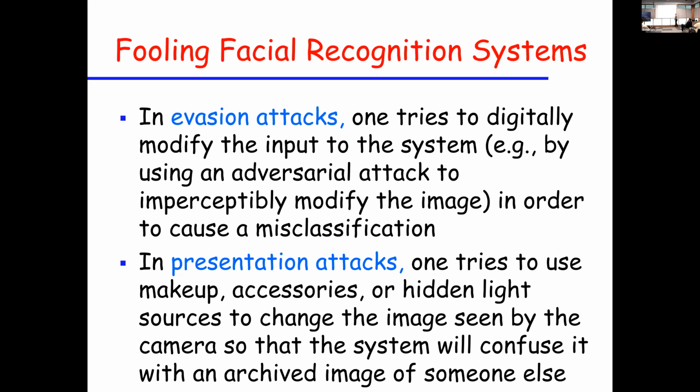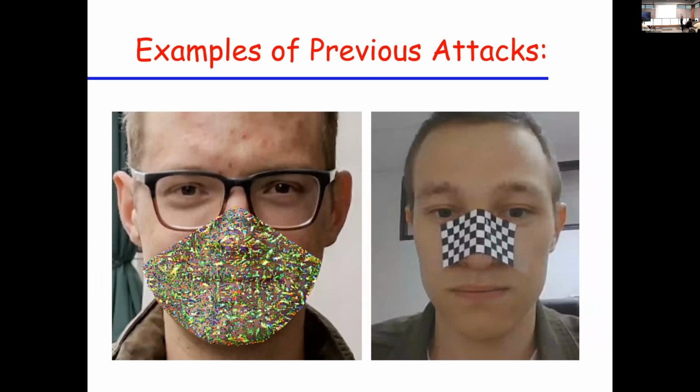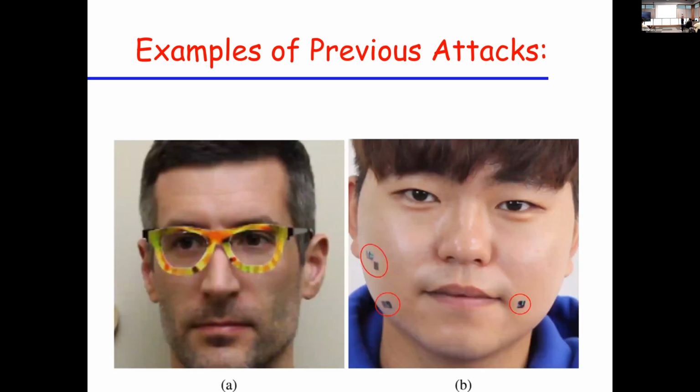So in presentation attacks, one tries not to digitally modify the system like in evasion attacks, but to use makeup, accessories, hidden light sources. So here are the kind of examples when people try to fool the system, and this will not fool the system. People are trying to use masks with an adversarially generated pattern chosen very carefully in order to force this image to be recognized as someone else. And this is somewhat successful, but you cannot go to border control or walk around here with this kind of patches on your face. Okay, people have shown that you can have a printout very specially generated on the glasses, look funky glasses, then this is recognized as a different person.